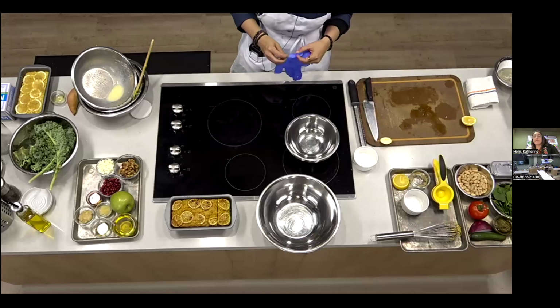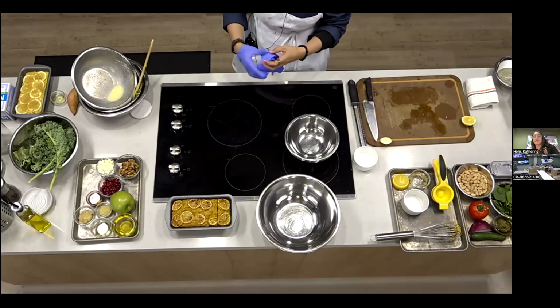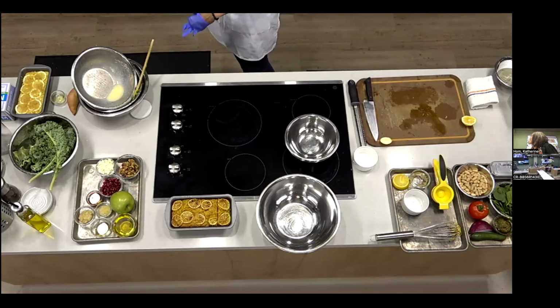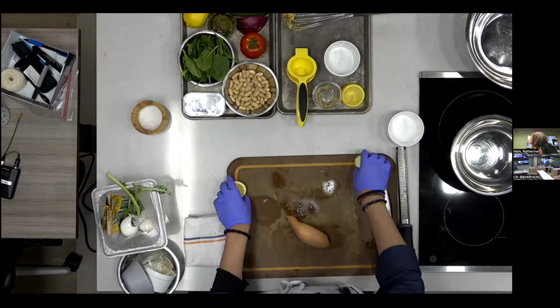All right. Next, we're going to make a salad. So let's talk about our salad. We have sweet potatoes that we're roasting off. And if you haven't noticed already, one of the things I do with sweet potatoes is I roast them with the skin on.